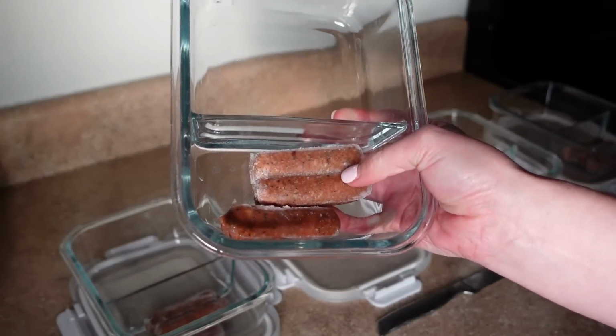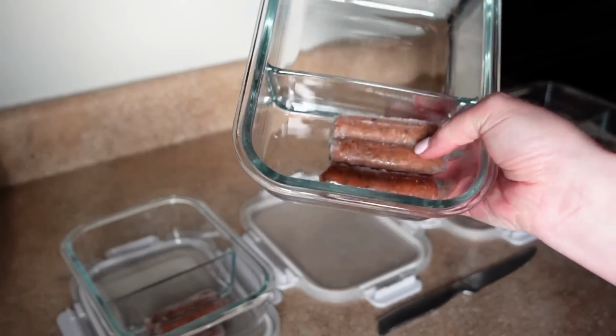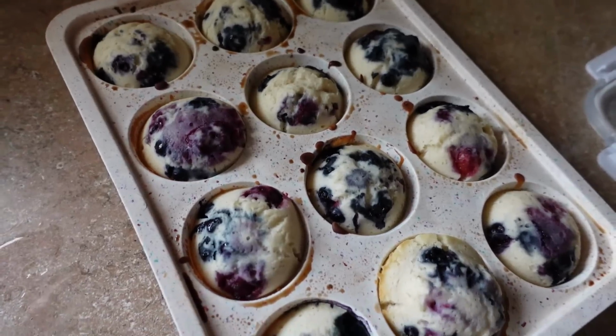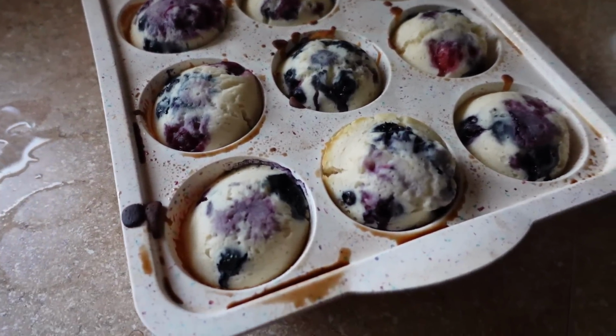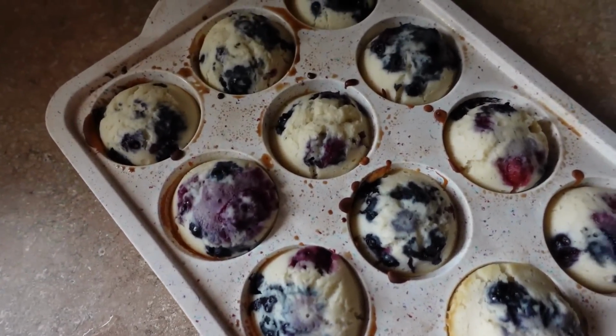And I'm not going to cook these. I'm just gonna let them defrost in the fridge overnight, and then they'll be heated in the microwave whenever I heat the pancake muffins. These turned out so stinking cute. I feel like they look like tie-dye.